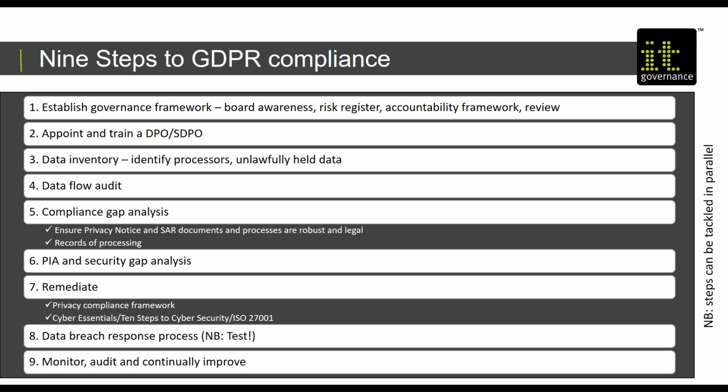The compliance project will take most organizations between 6 and 12 months, and that's from the point of having completed a gap analysis. Put in place appropriate cybersecurity measures that enable you to demonstrate that you've taken appropriate steps to secure the data. Test how your data breach response process will work.